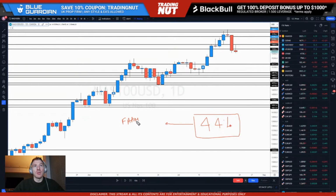Facebook, Amazon, Apple, Microsoft, Tesla, Nvidia. I'm missing one. Amazon. Oh, Google. Okay. Facebook, Apple, Amazon, Microsoft, Tesla, Nvidia, Google. These 7 have outperformed and pulled the whole index up 44%.